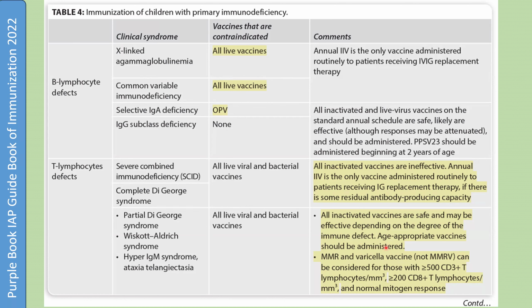And you are not supposed to give immunoglobulins for treatment. You give immunoglobulin IVIG treatment only for agammaglobulinemia. In IgA deficiency, why don't you give? Because IgA is not there. When you give immunoglobulin which contains IgA, it will be taken up as a foreign protein and it may produce anaphylaxis. Okay. Read the T lymphocyte defects.